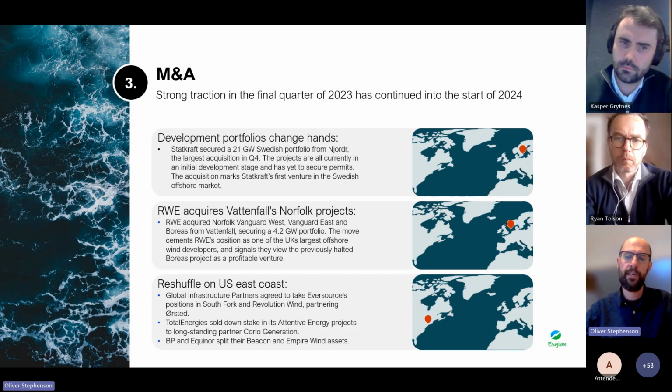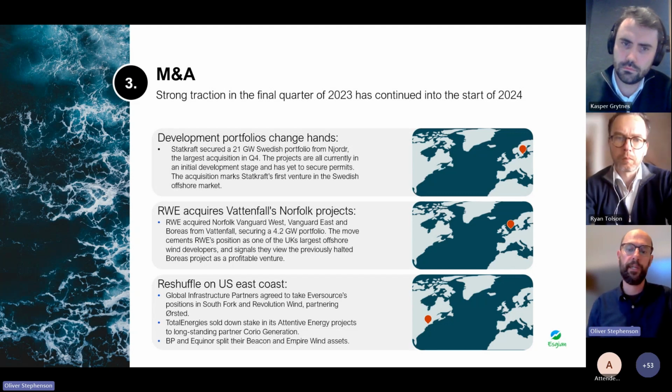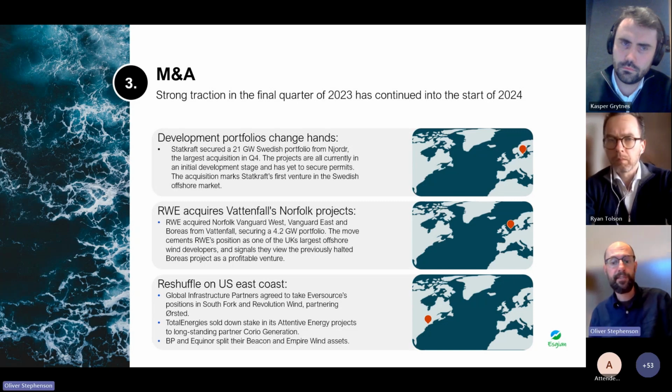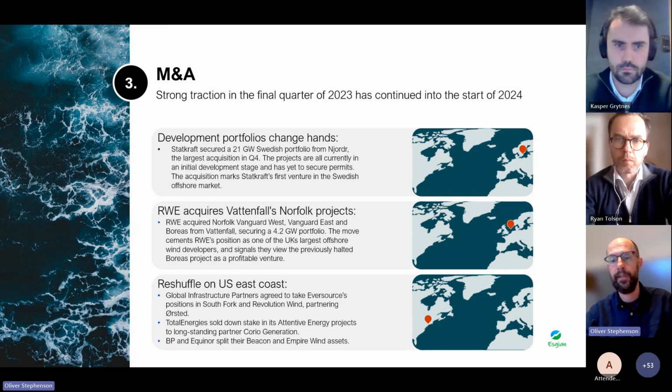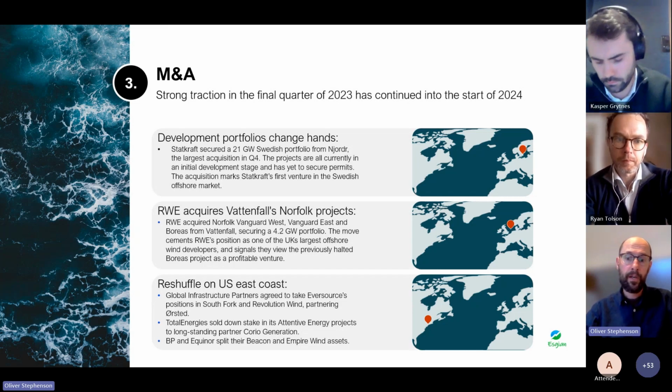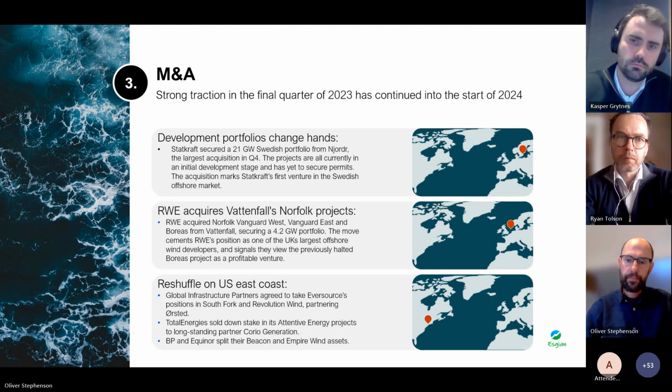Also in the US, we had Total Energies selling down its part of its positions in the two Attentive Energy phases on the East Coast to long-standing partner in many projects, Corio Generation. As a side note, not related to the US, Total Energies also entering some projects in Denmark with small local developer European Energy, and a further agreement to work together in other Baltic markets. So Total selling down its positions in the US.